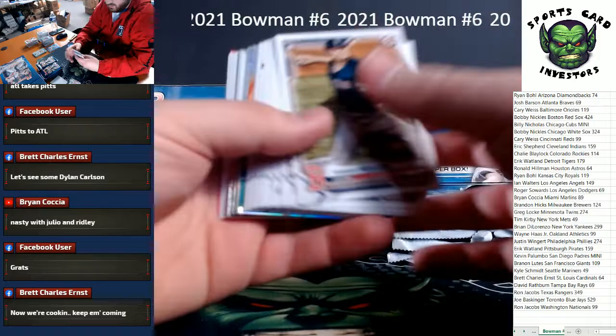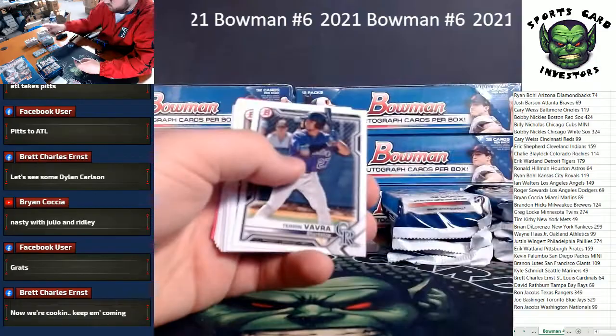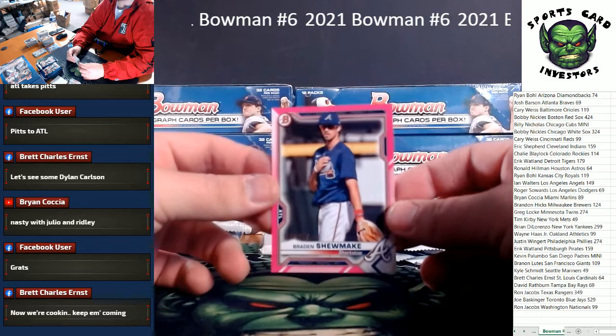Christian Javier for the Astros, pipeline for the A's, Drew Waters. Got a pink on the back for the Braves. Braden Shoemake, number to 299 on the pink paper. Atlanta Braves.